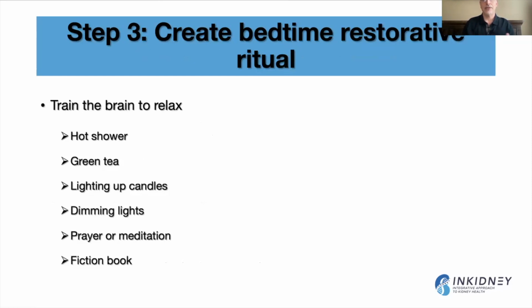What I mean by that is to train your brain that in the last 2 hours before going to bed, you are going to relax. And there are many ways you can do that. You can take a hot shower, drink a green tea, light up some candles, or dim the light. Prayer and meditation is a great tool for that. 10 minutes of meditation at night also will help relax your brain before or after you journal. And read a fiction book.